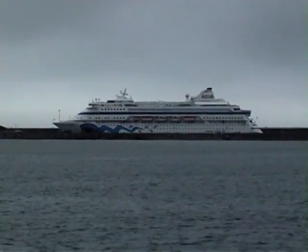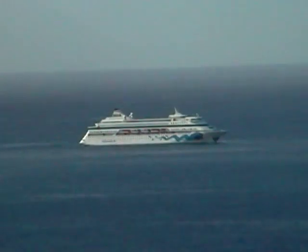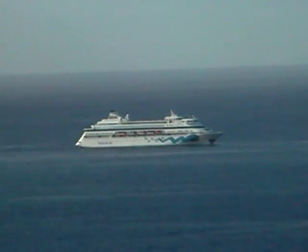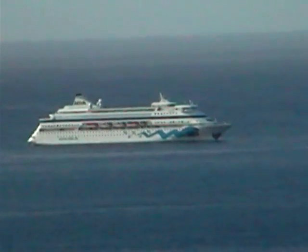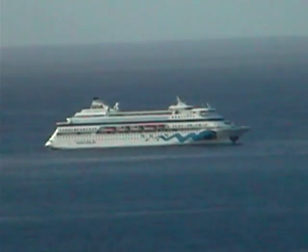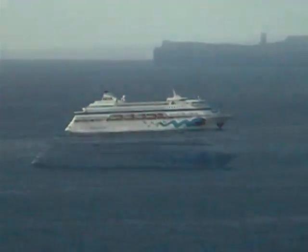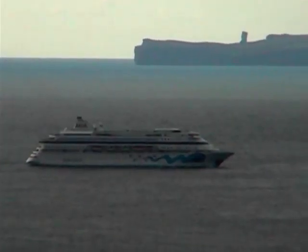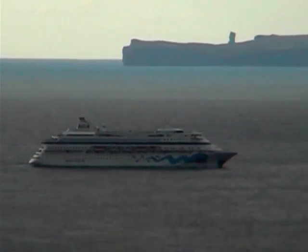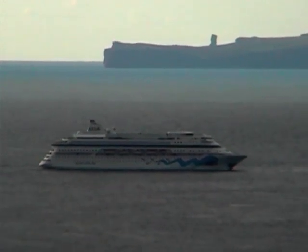We first see Aida Cara in Dover. We can then pick her up as she passes Dunnet Head and the Old Man of Hoy. She's 38,557 tons and was launched in 1996 from the Kvaerner Masa Yard in Turku, Finland. Like all Aida ships, she is operated by Aida Cruises of Germany, now a part of the Carnival operation.